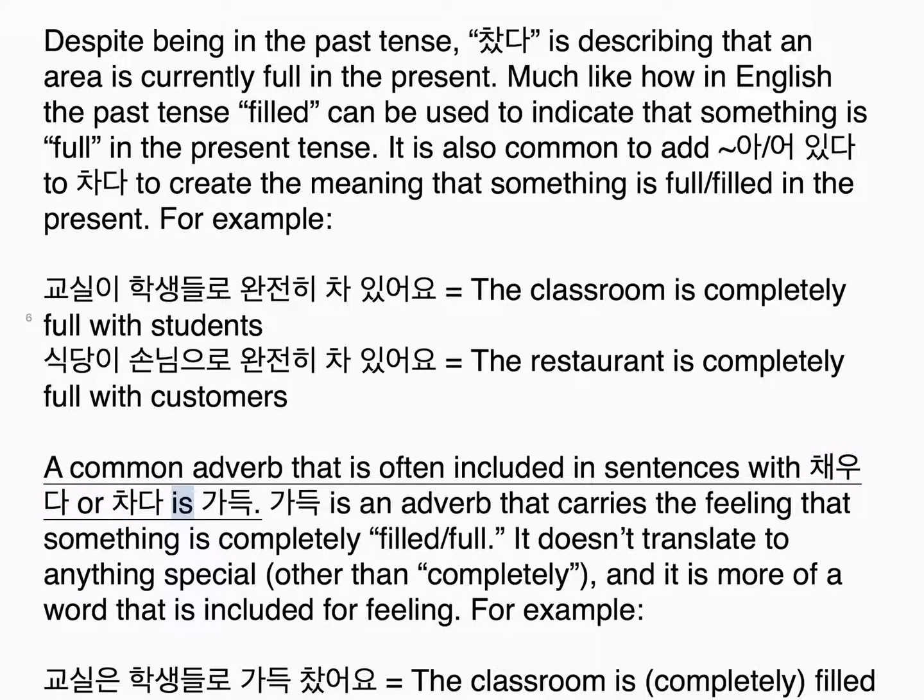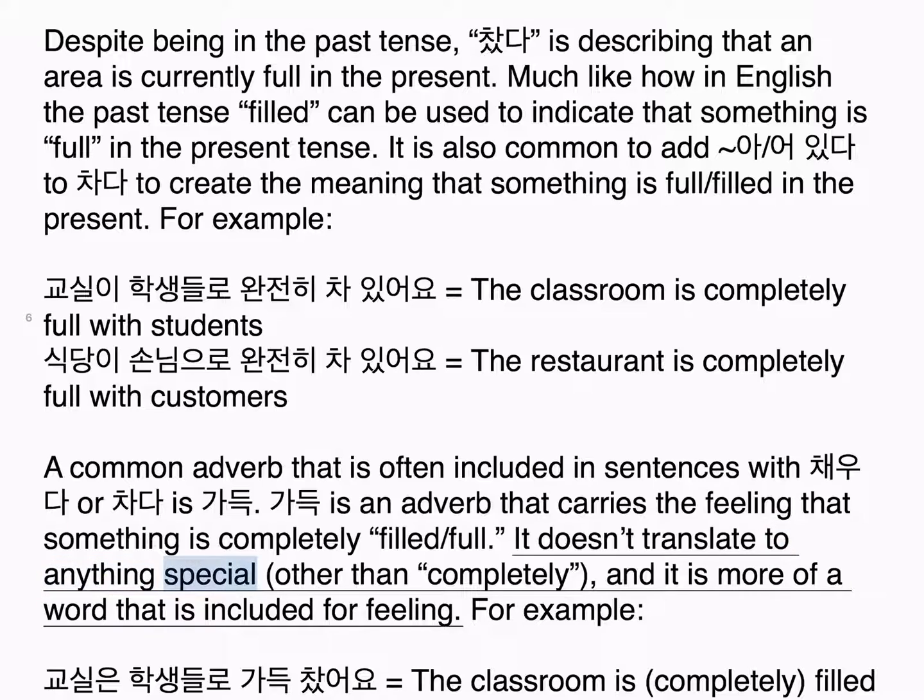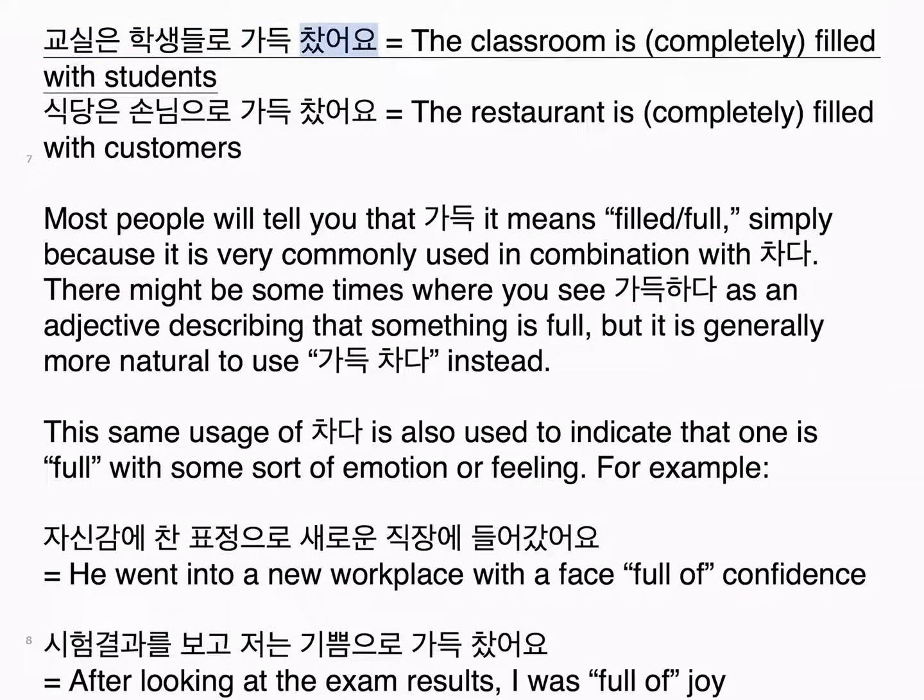A common adverb that is often included in sentences with 채우다 or 차다 is 가득. 가득 is an adverb that carries the feeling that something is completely filled full. It doesn't translate to anything special, other than completely, and it is more of a word that is included for feeling. For example, 교실은 학생들로 가득 찼어요. The classroom is completely filled with students. 식당은 손님으로 가득 찼어요. The restaurant is completely filled with customers.